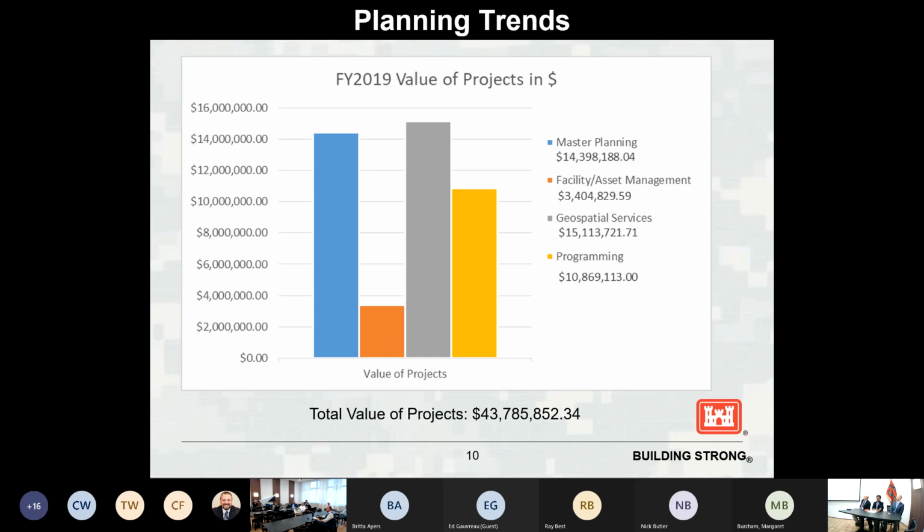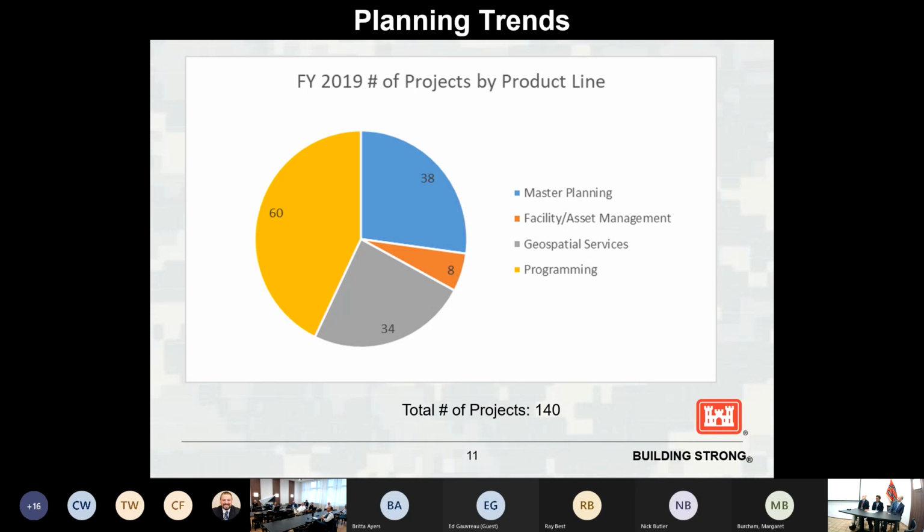So for 2019, you see there was an increase in dollar value by $4.2 million of work from the previous year. And that also coincides with, you'll see on the next slide, a decrease in the number of projects. But here the percentage breakdown is relatively the same. We still have 14.4 million in master planning, 3.4 in facility asset management, 15 in geospatial services, and 10 million in programming.